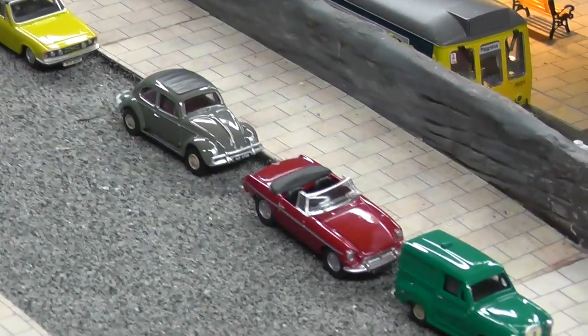So. Right, we'll turn the lights off and see what it looks like in darkness. Back in a moment.